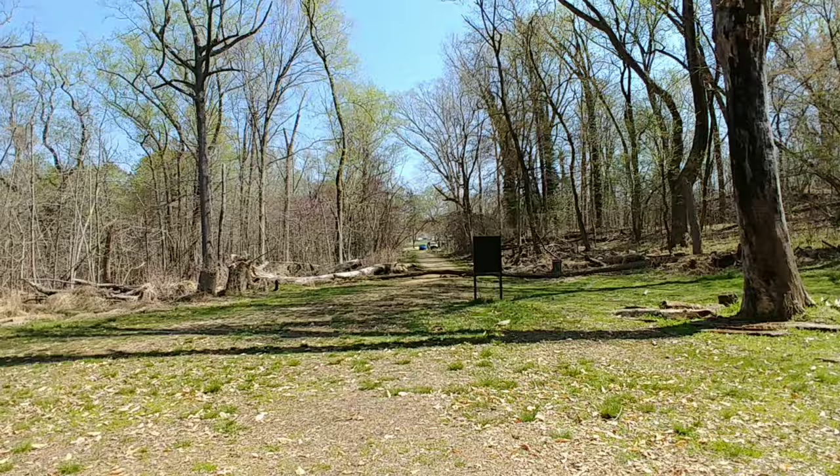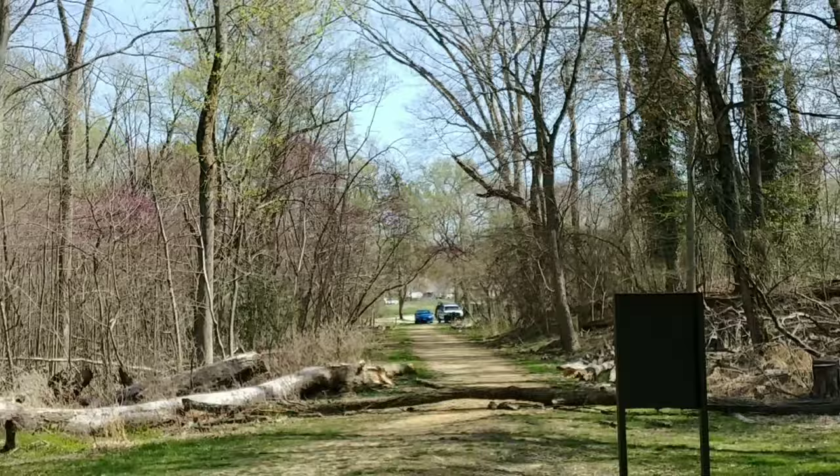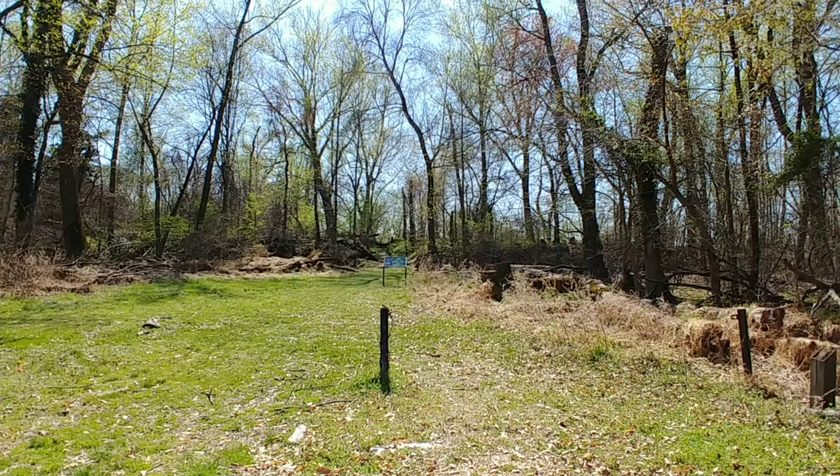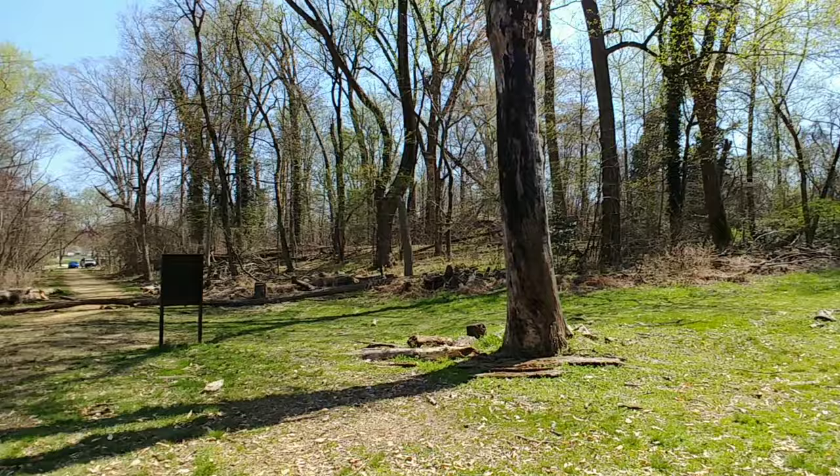All right, so that's where I came. That's the parking lot right there. When I walked in, I walked down, and we went that way, and through there is where those cannons were, and to the right, the structures, the ruins of the fort. So now, we're gonna go this way.